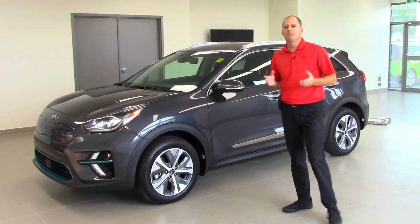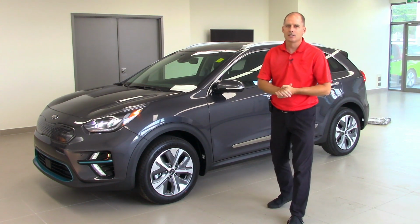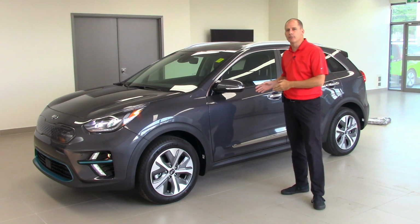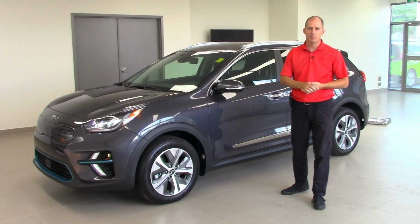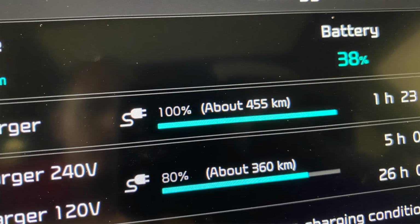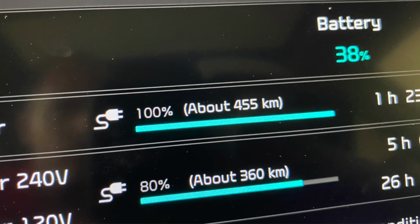So when I say EV related things and we're talking range, range is the real surprising aspect on this car. This car is rated for 385 kilometers of range. Now if this car has a full charge as it sits, it's going to get 455 kilometers of range.